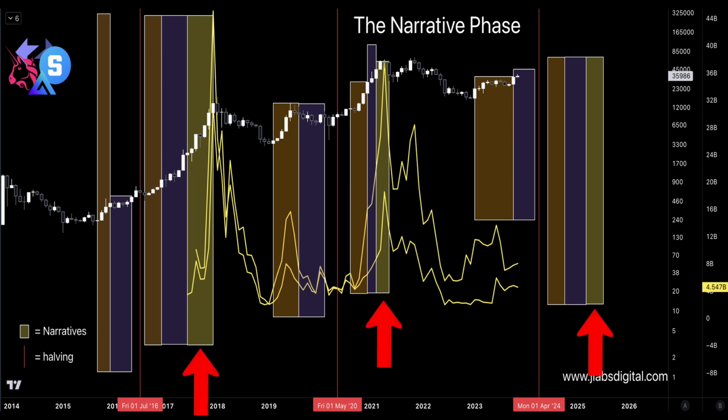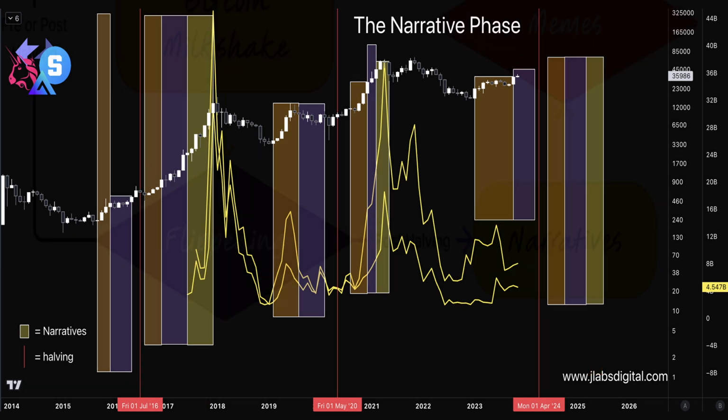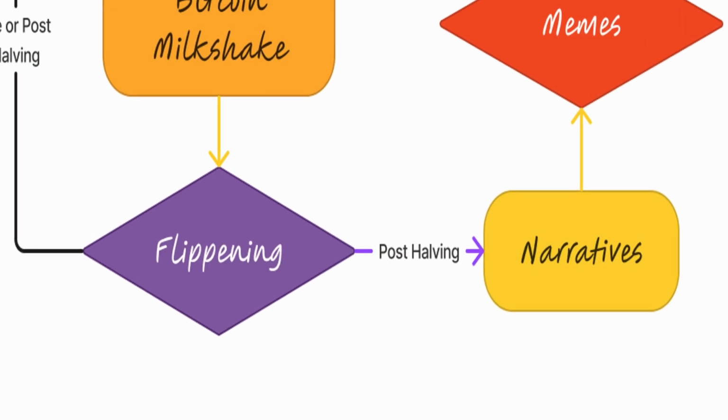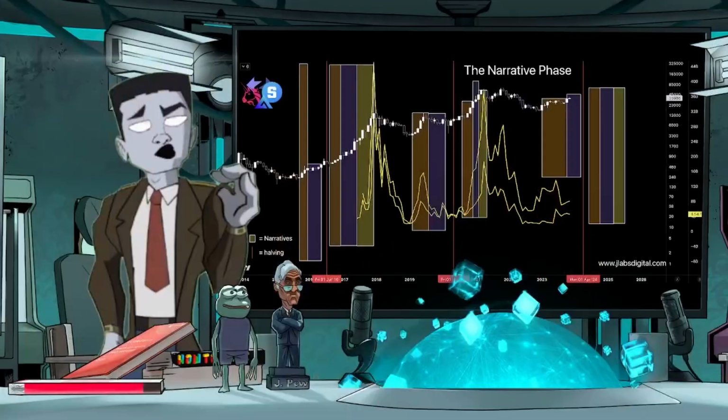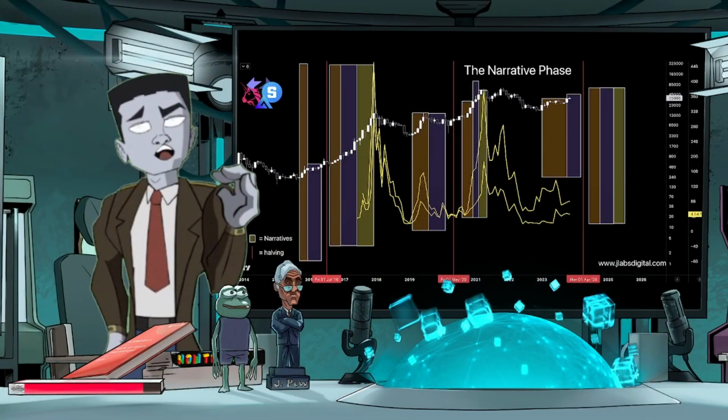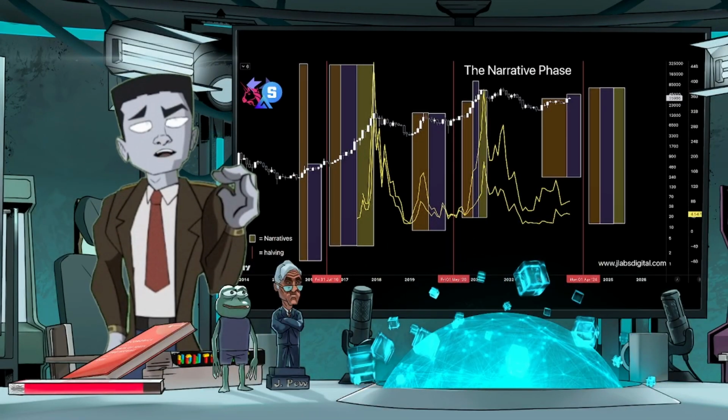This phase is very distinct from the prior two. Reason being, we don't see it truly break out until after Bitcoin's halving. It happens just after the flippening phase. It also times up with Bitcoin tops. That's the important part here to make note of.